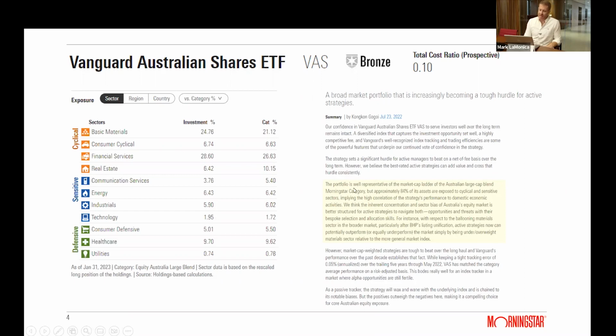But as you can see, our analysts do think it's very difficult for a lot of active managers to beat this index and this ETF over the long term. So we've talked a lot about active and passive strategies, talked about areas where active managers can add value, and that's generally not in countries such as Australia, a developed market, where you're still looking at large companies.